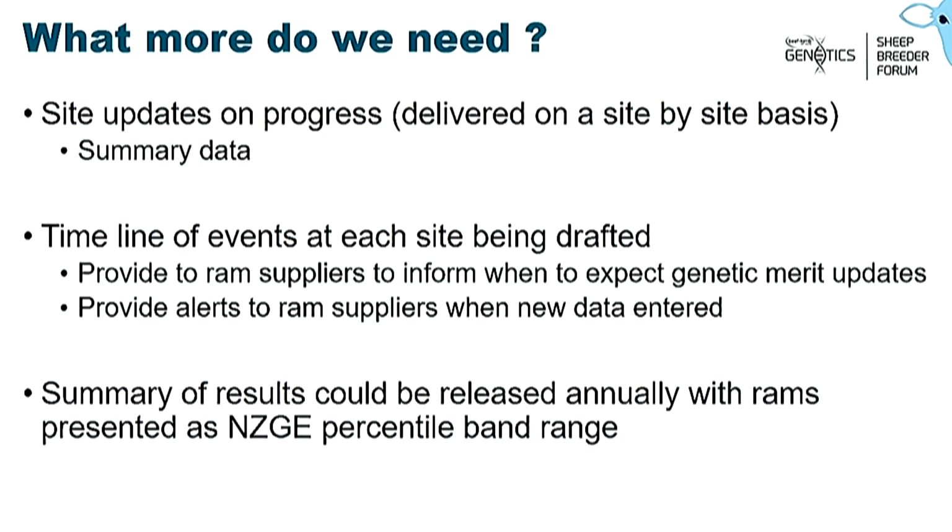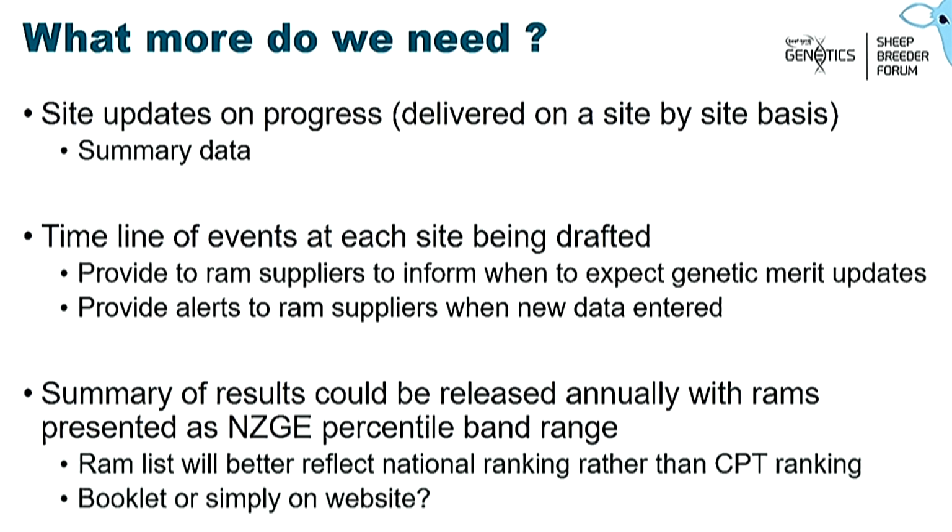And on the summary of results, we don't want to release a booklet with only CPT ranking. If we're going to release a league table, or a booklet form, because some people have asked for a booklet, we could do a summary of results released annually with the rams presented in the NZGE percentile band ranges. That way, instead of ranking the ram just in the CPT set, it would better reflect his national ranking.